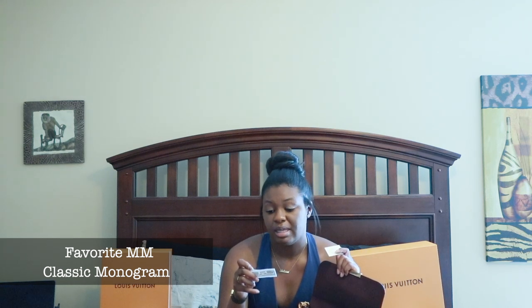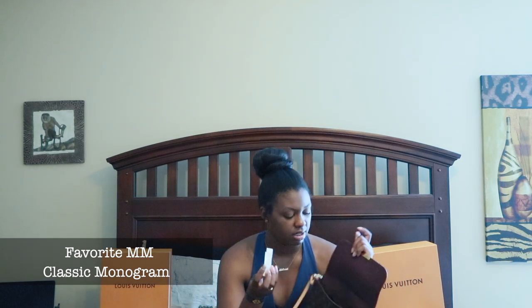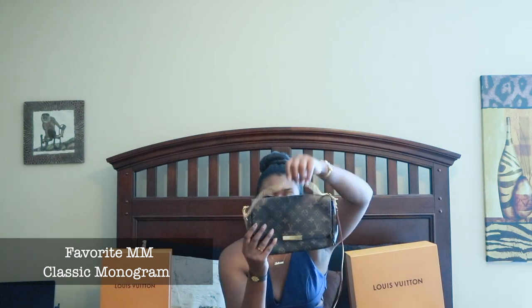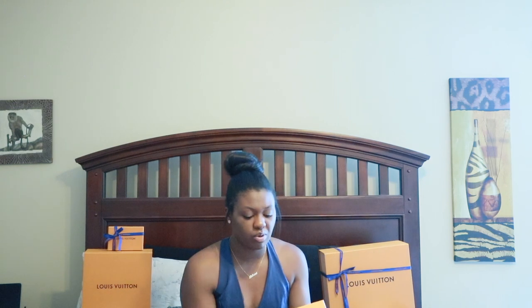It's the Favorite MM in the monogram print, of course. And the style code is M40718. And it is coated fabric, cowhide leather trim, man-made lining. So, I don't know, I guess that means synthetic lining. I don't know what that means. But that is what this is. We have the most exciting things. Oh, actually, no. This is not an unboxing. I just kept it in a box and it went with that.